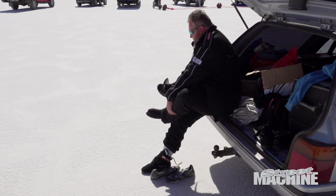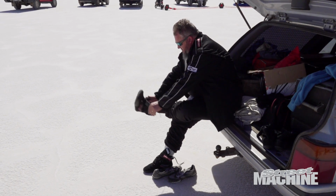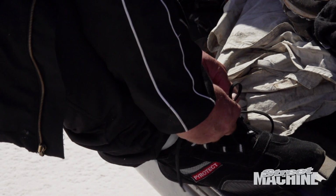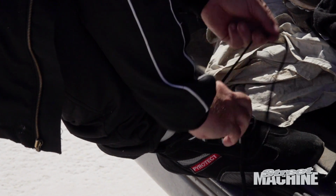So Andrew has done his 125 mile an hour licensing pass successfully, and they've decided now it's my turn. They've dropped it on me, surprised me, so here I am, gearing up, my first licensing pass. A little bit nervous, but it should be good.